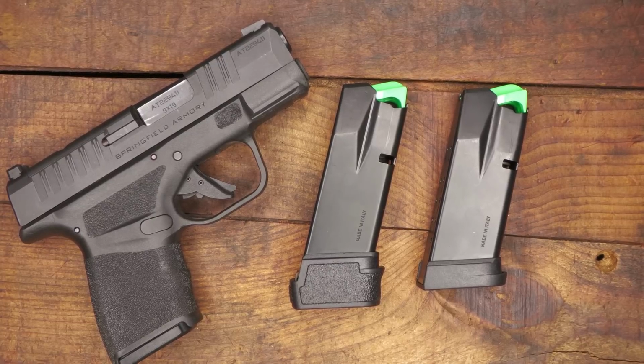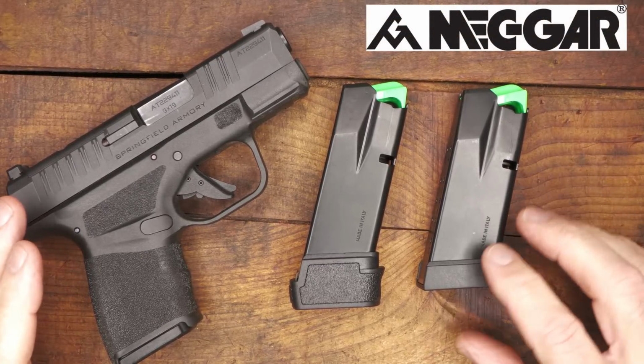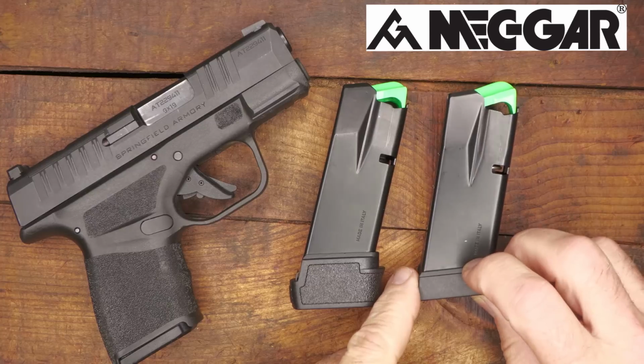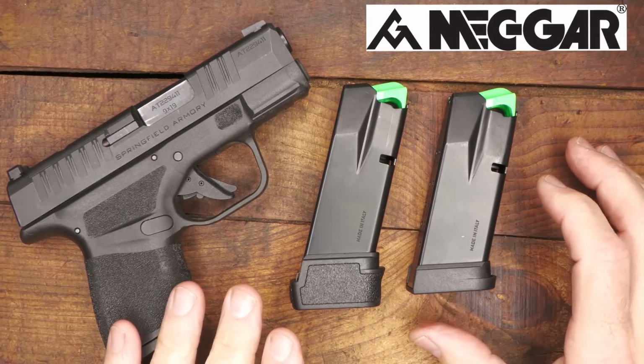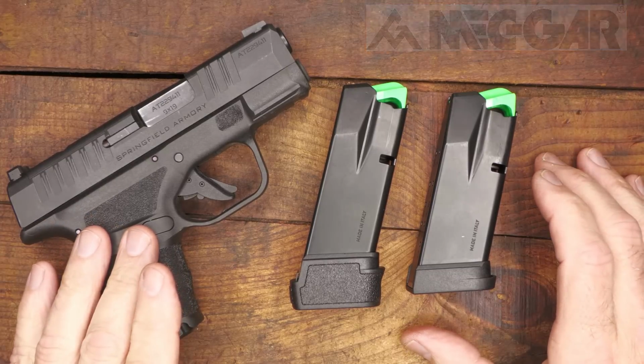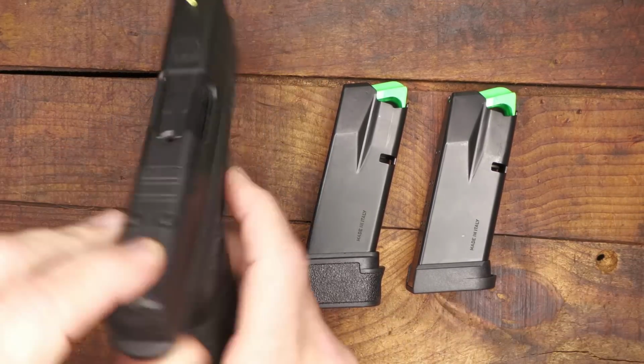Guys, when it comes to magazines, Mec-Gar makes some of the best on the market. In fact, they've been producing magazines for right at 60 years. They're based in Italy, but they produce a number of magazines for current gun companies. And now they're introducing their Hellcat mags.